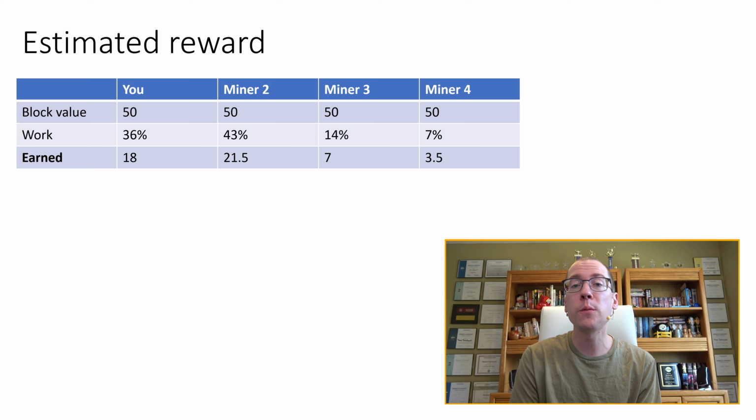Let's look at the estimated rewards for a PPLNS round. If we suppose that the number of coins found in the next block for this round would be 50, and that just happens to be what Bitcoin's block reward was during its first halving epoch, then you would earn 36% of that reward, or 18 coins. And that miner, number 2, who submitted those last-minute shares, would earn 43%, or 21.5 coins. You can see the other miners' rewards over here in the top, in the right 2 columns of this slide.